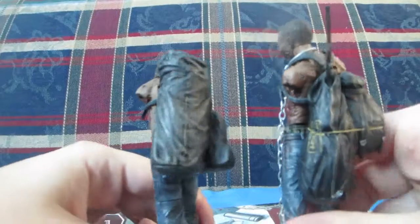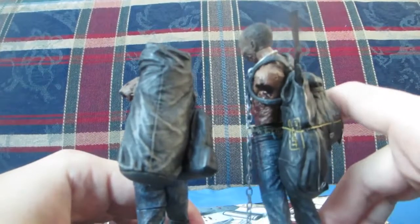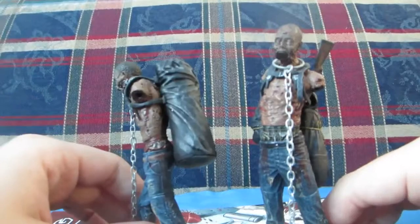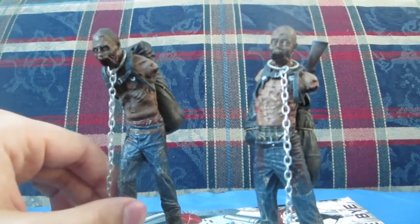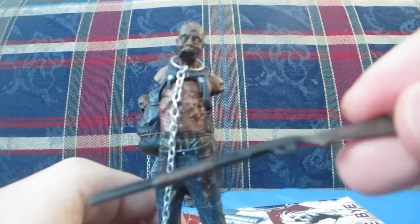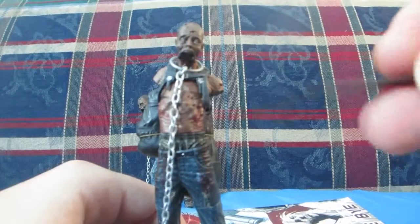You've seen the backpacks, which is good. This one has sheriff written all over it, which makes me believe that this is Rick's old backpack. This one doesn't come with any other accessories other than the arms and jaw, which I'll get into in a moment. This one, however, comes with an accessory that you can fit into his backpack, which is this shotgun right here. It's a really nicely detailed shotgun.